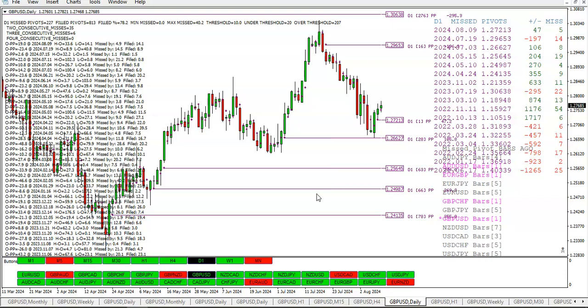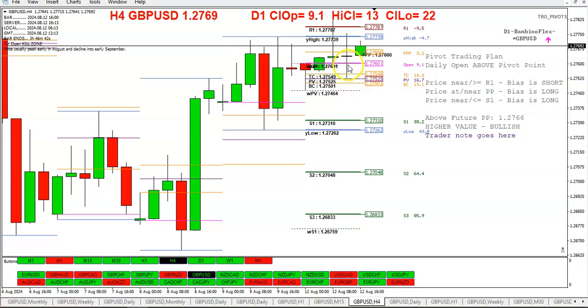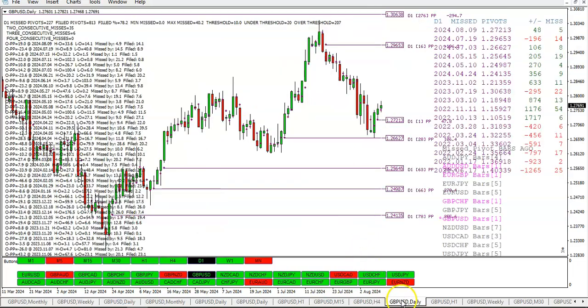Now that's interesting. It did take out the pivot. Do I have a different... This is 27.525. What's this pivot say?